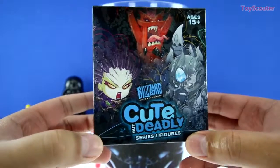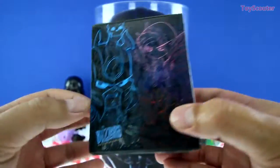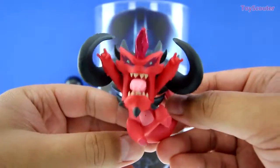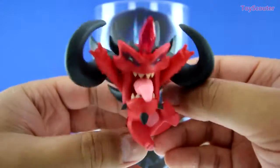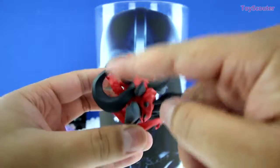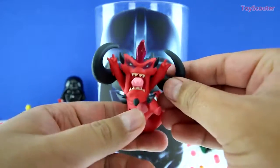Whoa! We got a Blizzard Entertainment Cute But Deadly Blind Box, series number one. And of course, on the back are all the figures we can collect. We got Diablo! Roar! It's pretty cool, but kind of scary. He's super spiky, he has a long tail, and two horns.